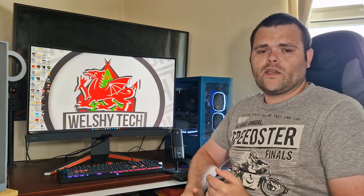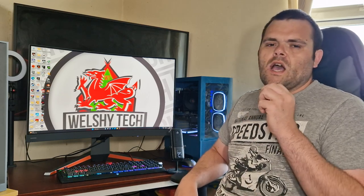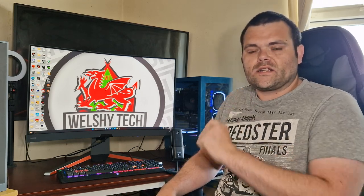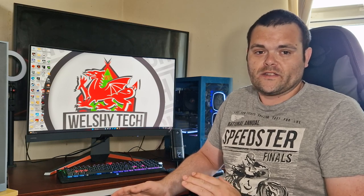Okay then, so what are my final thoughts on this monitor? One, the overall sound system on this monitor is fantastic. The speakers are so clear, it's unbelievable. I have a 7.1 surround sound system for my personal editing rig, and I've been using the speakers built into this monitor, and to be honest, I prefer the monitor speakers.